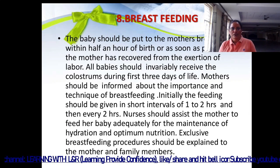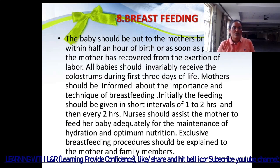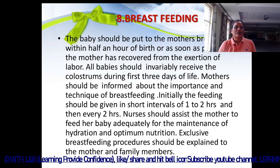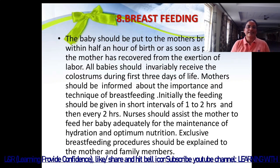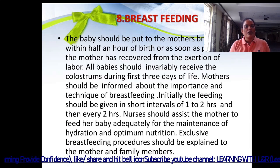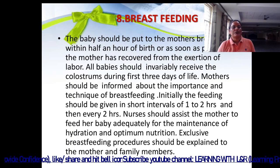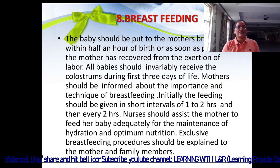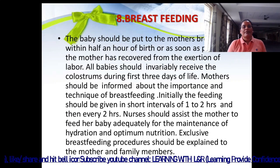or as soon as possible once the mother has recovered from the exertion of labor. All babies should invariably receive the colostrum during first 3 days of life. Mothers should be informed about the importance and technique of breastfeeding. Initially, the feeding should be given at short intervals of 1 to 2 hours and then every 2 hours. Nurses should assist the mothers to feed her baby adequately for the maintenance of hydration and optimum nutrition. Exclusive breastfeeding procedures should be explained to the mother and family members.